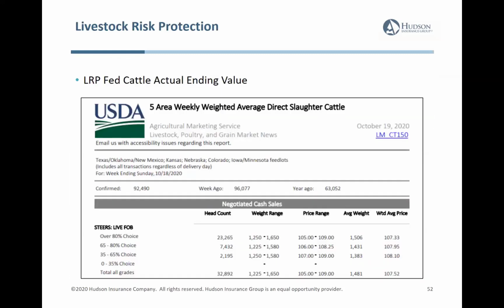The Fed Cattle Index, like I said, is an AMS report, from the Agricultural Marketing Service. They pull this report together every Monday and release it. The feedlots report to it, and it's a 5-area report. The 5 areas are: Texas, Oklahoma, and New Mexico as one area. Kansas is considered on its own. So is Nebraska. So is Colorado. And then the Iowa and Minnesota feedlots.